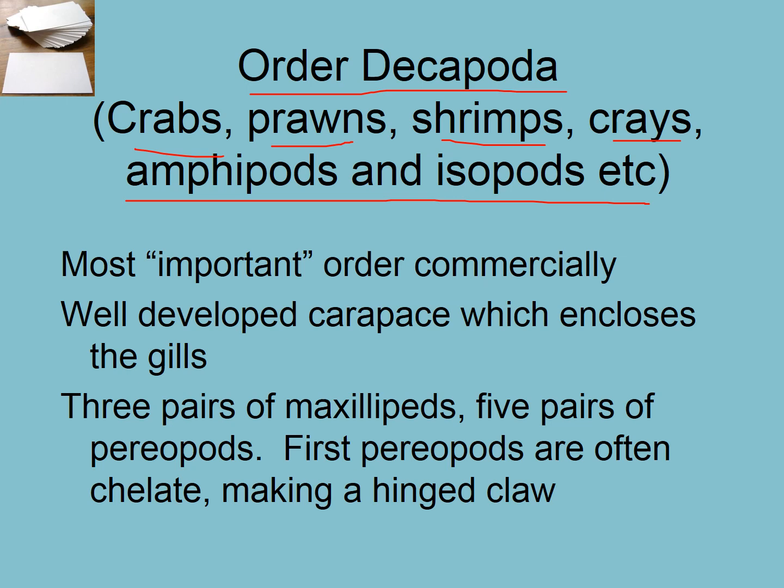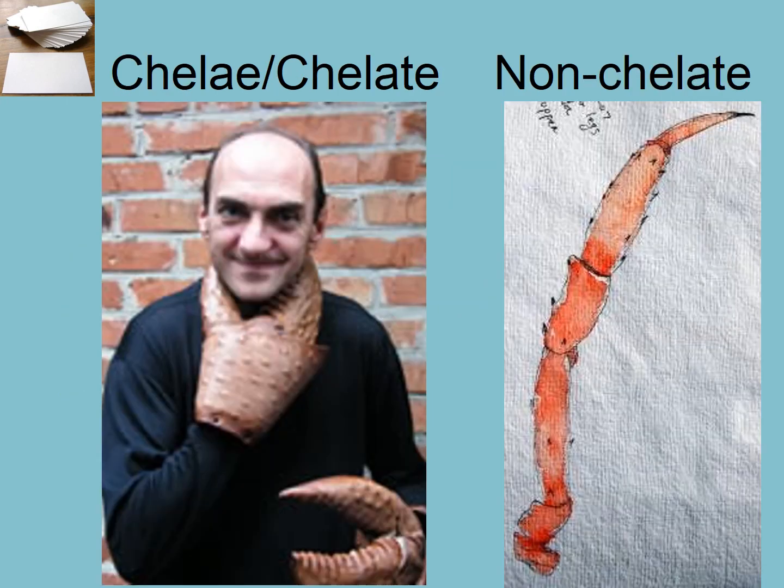They have 3 pairs of maxillipeds, 5 pairs of pereopods, and they often have something called a chelate or hinged claw. This is something that you'll need to know. A chelate is essentially a claw. If that is the noun, the adjective is chelate. So the appendage could be chelate, which would mean that it has a claw. If it's non-chelate, it doesn't have a claw.